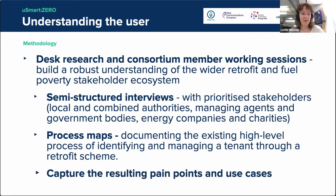Thanks. So in terms of methodology, there were four approaches we took. As a general overall thing, everything was supported by some desk research, and then we began with some consortium member working sessions to build an understanding of the ecosystem as a whole: who the stakeholders were, how things generally worked, and what the retrofit and fuel poverty ecosystems looked like.